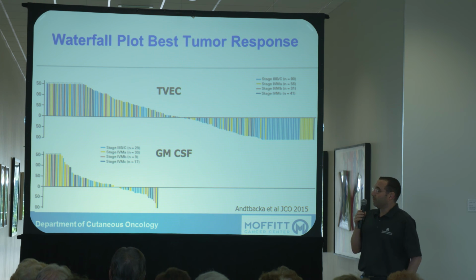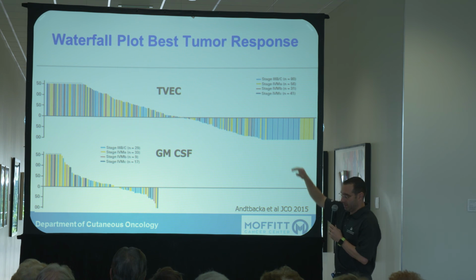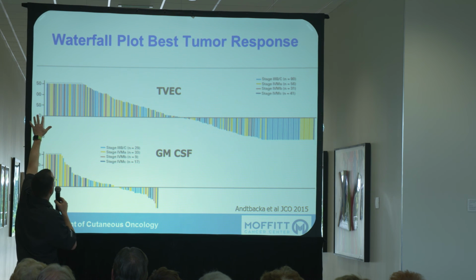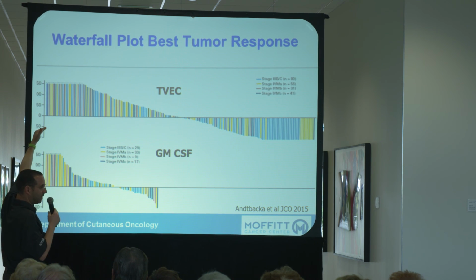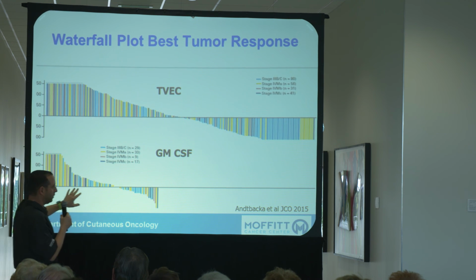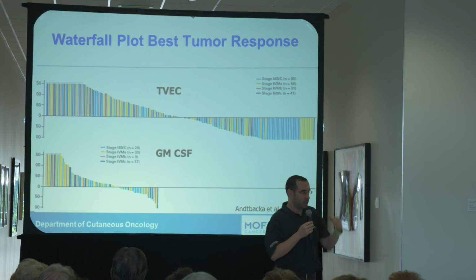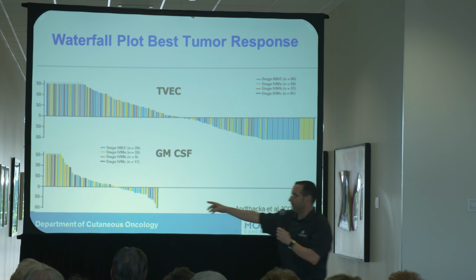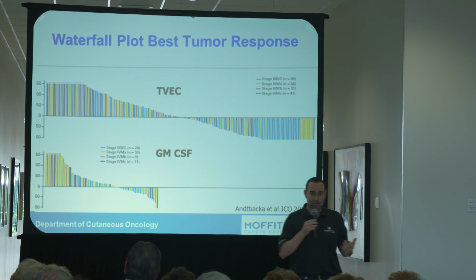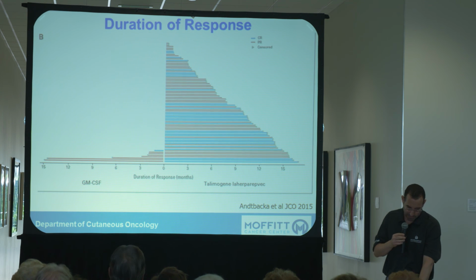Here you can see a waterfall plot. What a waterfall plot shows us is the actual decrease in burden or size of the tumor. So everybody starts at 0%. If you go above the line, that means your tumors are growing. If you go below the line, this is negative, that means your tumors are shrinking. So you can see here, there is a bunch of patients on the trial that had tumor shrinkage, very few patients on the GM-CSF arm that had tumor shrinkage, and obviously by the waterfall plot, it's not for everybody. Not every patient is going to respond.